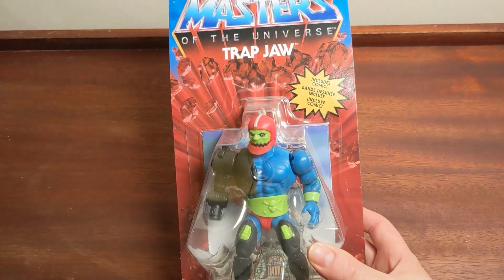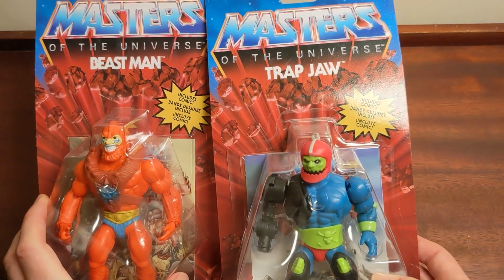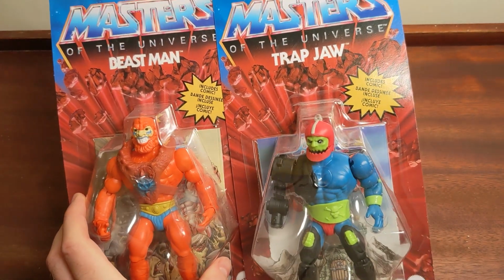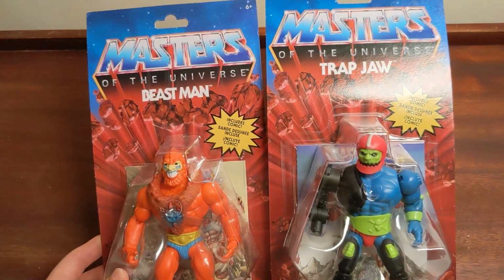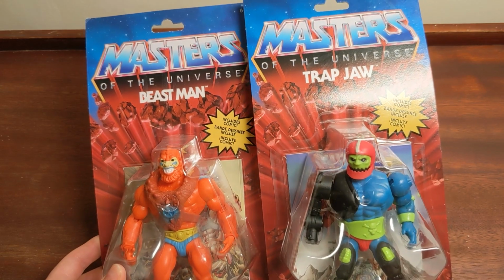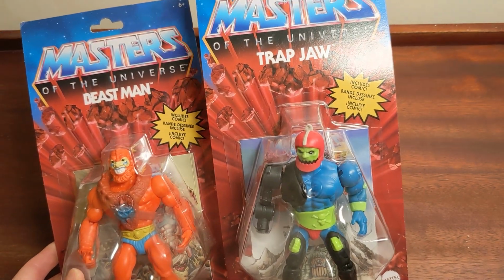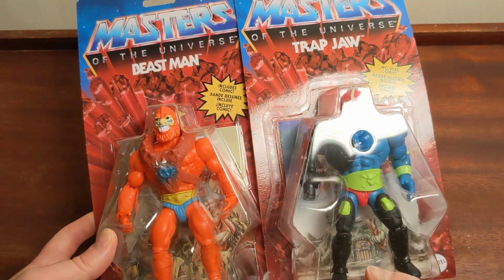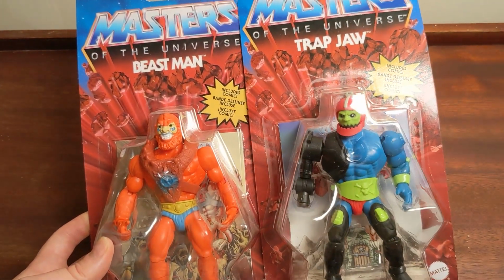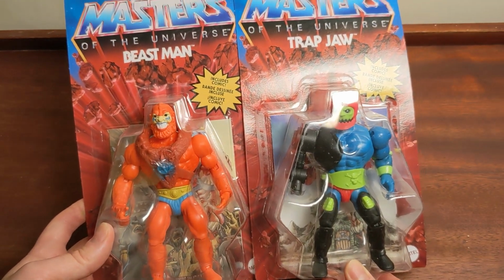So I definitely collected these things as a kid. Sounds like a silly thing to say, but I can't remember exactly whether I had them or not, as I've already mentioned. Beastman and Trapjaw were two of the very early figures that I remember always being around and liking. When I got Skeletor, it's like, right, well, I need Trapjaw to go along with him. He's a key henchman. Beastman is really number two, I guess, to Skeletor.